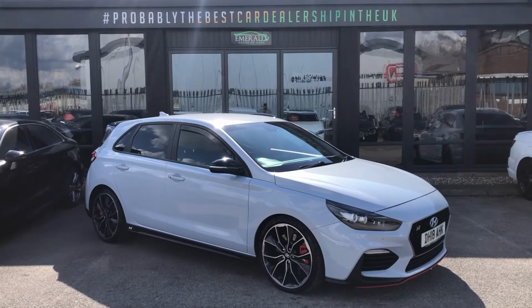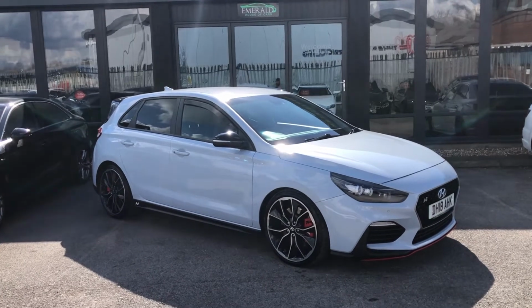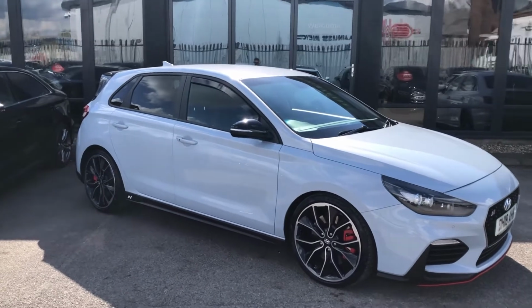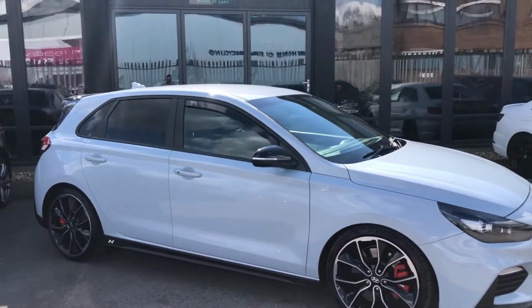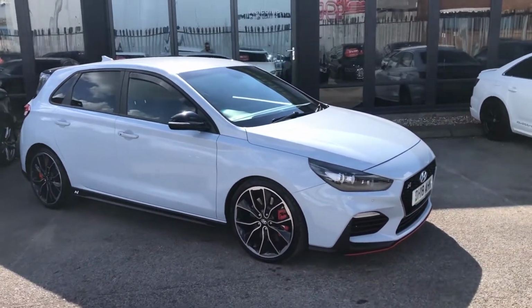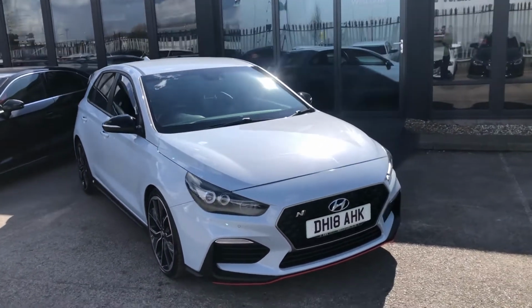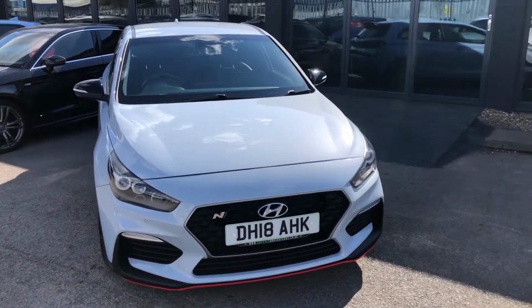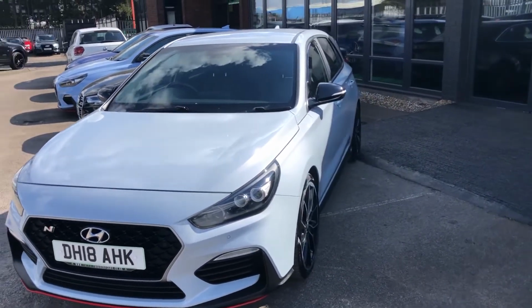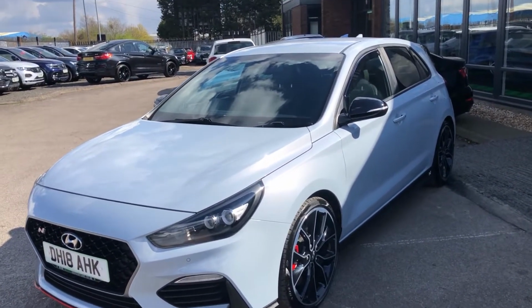Hello there guys, and welcome to the quick virtual walk around of what I truly believe is the most underrated hot hatch of all time. The staggering, colossal, epic, awesome, underrated Hyundai i30N Performance. Now this one is finished in Clean Slate, which is of course the light grey colour, very similar to the Nardo grey or Storm grey that you find on alternate models. But not only that, it has got an enormous spec list which shouldn't be disregarded. It is such an immense car, and here are the reasons why.